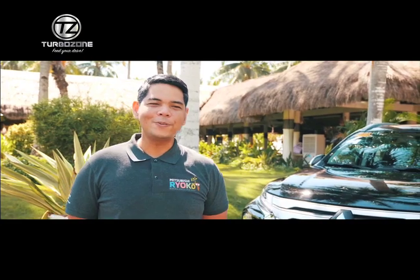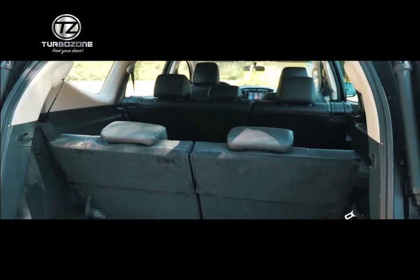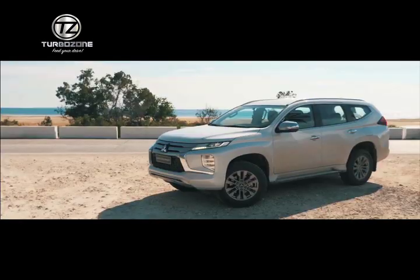We're very confident with the new Montero Sport. It has a new, more robust and strong design. It has several comfort features as well as safety features that will give our users the peace of mind when traveling with their friends or family.